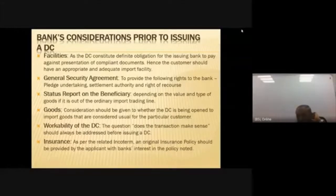Because this is a security documentation. This is a security documentation to provide the following rights to the bank: pledge, undertaking, settlement authority, and right of recourse. All three. The general security agreement, in simple, because this agreement runs to pages, about 10, 11, 12 pages.